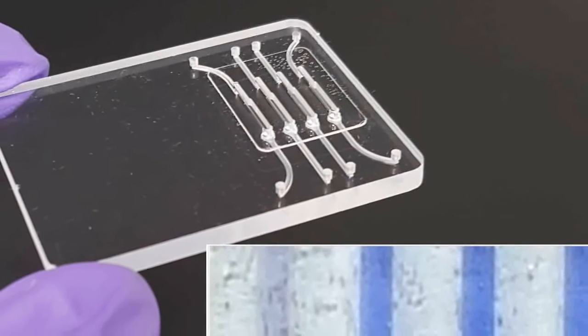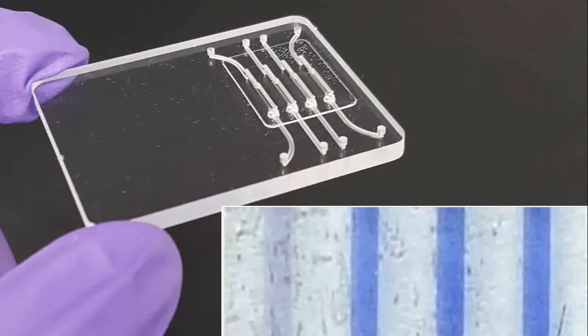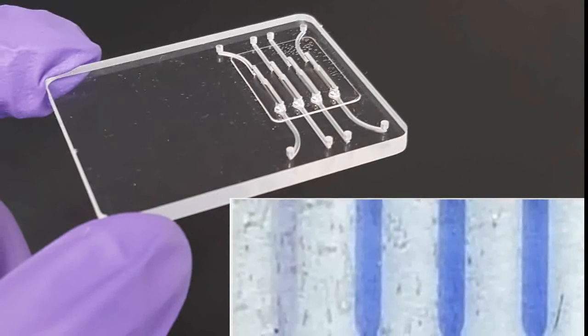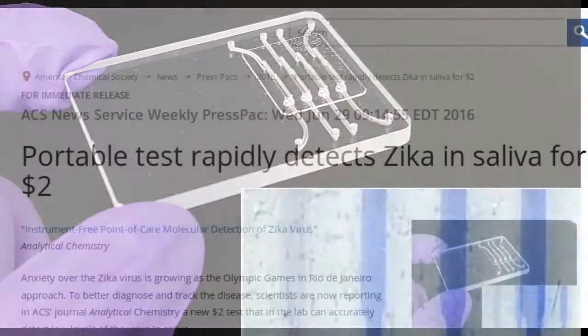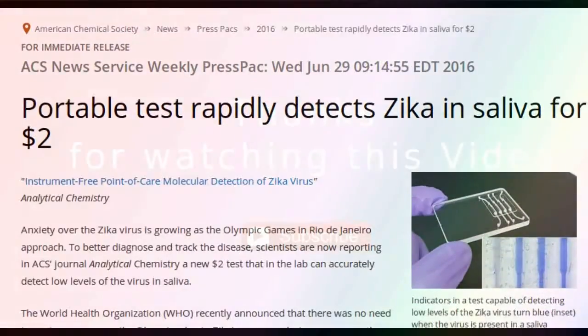Then, with materials costing $2 per test, they developed a diagnostic system which only requires the addition of water to operate. If the Zika-specific genetic sequence is in a saliva sample, a dye within the system will turn blue within 40 minutes. The test even works if low levels of the sequence are present.